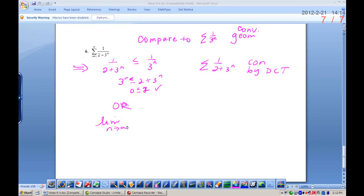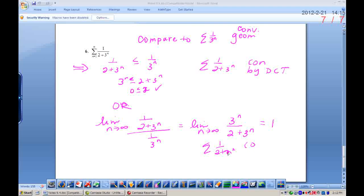Or I could take the limit as n approaches infinity of my original series over the comparison, which would be the limit as n approaches infinity of 3 to the n over 2 plus 3 to the n. I'm hearing 1 and I'm hearing 1/2. It's just going to be 1. Why would it be 1? The 2 doesn't really matter when n is really, really big. You can think of it in terms of the degree of the top and the degree of the bottom. That 3 to the n is the same, so the coefficients in front of 3 to the n are both 1s. So that limit equals 1. It's a positive finite number. So therefore, the series converges by the limit comparison test.